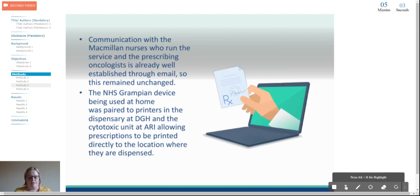Due to the previous method of ordering parenteral chemotherapy being reliant on a fax, a method had to be devised to enable receipt of the orders in the same manner at ARI without there being access to the fax machine in the pharmacist's home. It was possible to add the fax machine at ARI as a network printer to the list of printers on the device. The printer in Dr Gray's dispensary was already available on the device as a network printer.